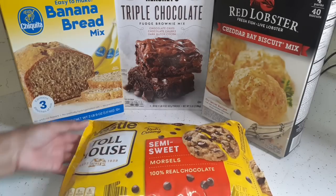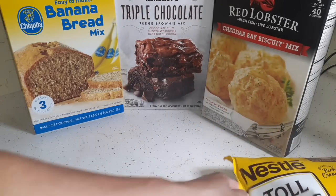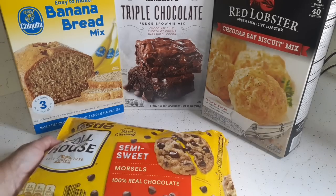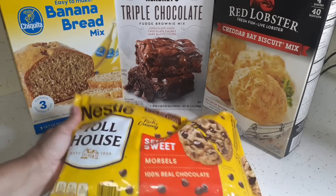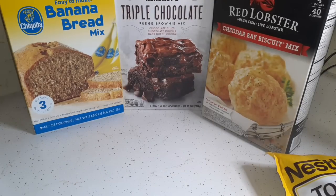Oh my gosh. I couldn't believe this when I saw this. The chocolate chips. 4.5 pounds of chocolate chips. And I'm on my last half a bag of a 12 ounce. So I'm on my last 6 ounces of chocolate chips. And I was actually just not using them so I could save them in case I need them for a dessert. So I can't believe this.